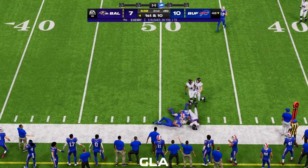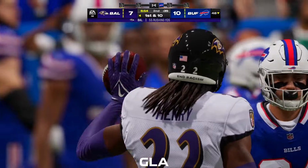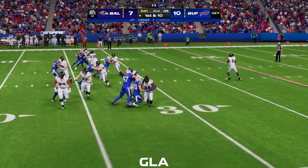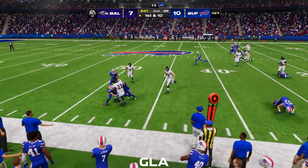Fighting through, he's got space. And he slips up past the 45 before being tackled. 16 yards on that one, a Raven first. It may sound cliche, but those are the types of yards he can get you. He's such a bruising back.